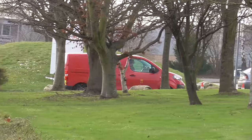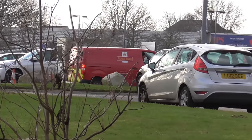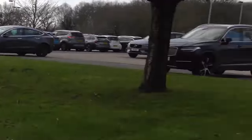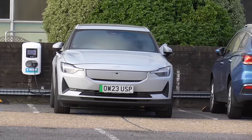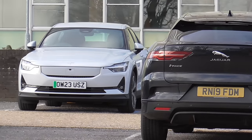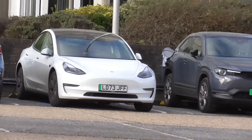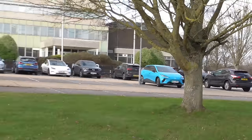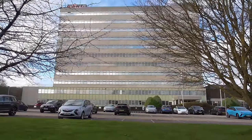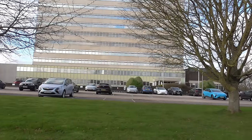I bet he's not very happy about delivering the post to this customer. Oh dear. But it looks like the staff are paid very well here. Some nice vehicles. Polestar 2. A Polestar 2. A Jag. A Tesla. Yes. It's all right for some, isn't it? Getting all these big government contracts. This scandal has been going on for years and they've still been getting contracts.